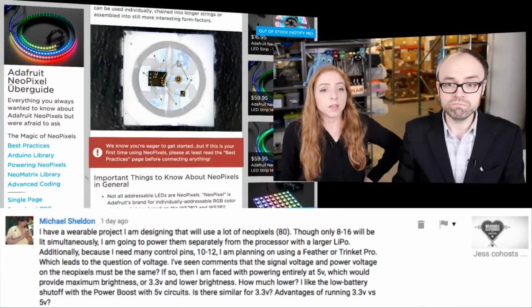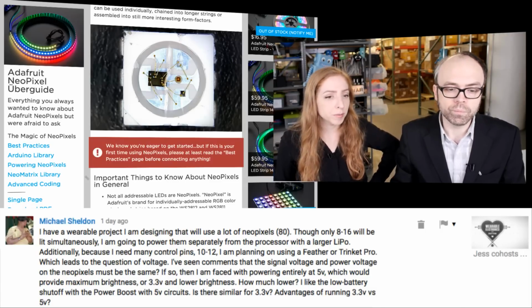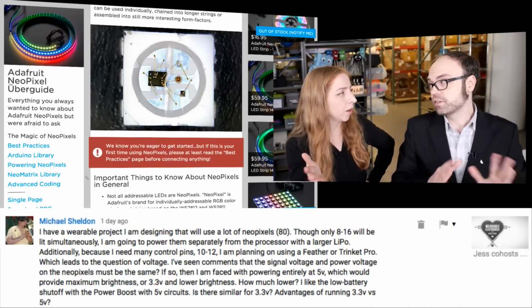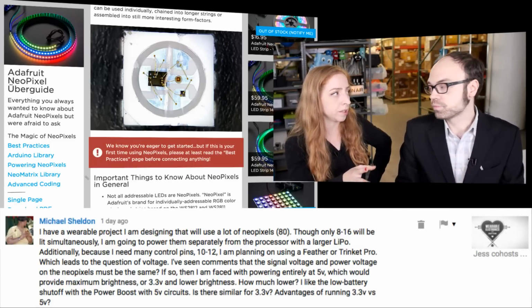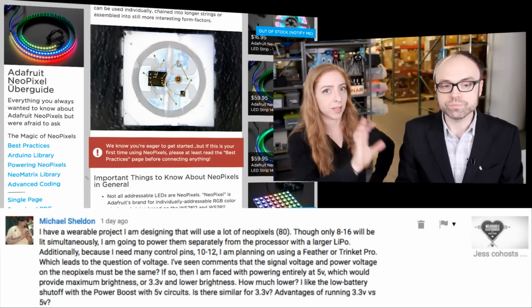A lot of variables in there. Yeah, there's a lot of variables going on. My first question would be, why do you need so many control pins? Maybe that has to do with the different parts of the project or is it just the NeoPixels? Because with the NeoPixels, you can just keep them all on the same strand, just to be clear, and direct your code at certain subsets of that strand.